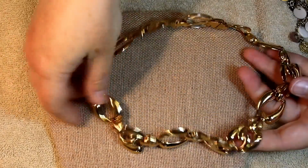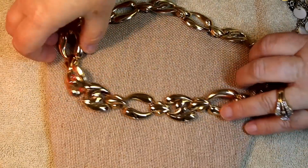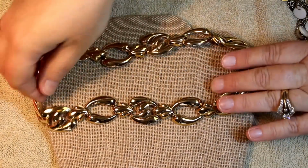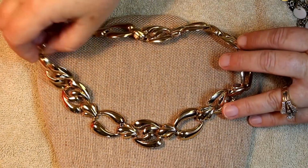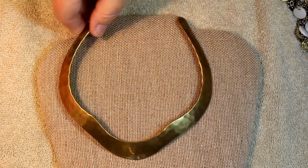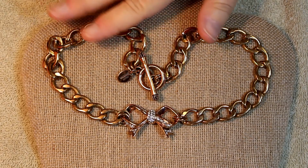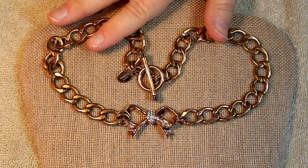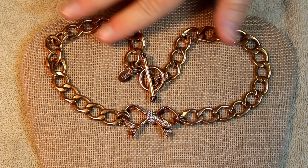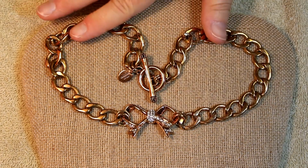This one is more of a classic style. Almost like the scalloped shell kind of look. We've seen stuff that is very similar in Monet. And then we have this one. And this collar looks to be in pretty good shape. It looks like hammered brass. And my favorite, definitely between these two for the gold section, would be this one, which is Juicy Couture with this great rhinestone encrusted bow. Nice chain, nice heavy weight.